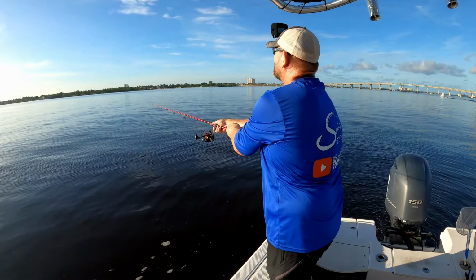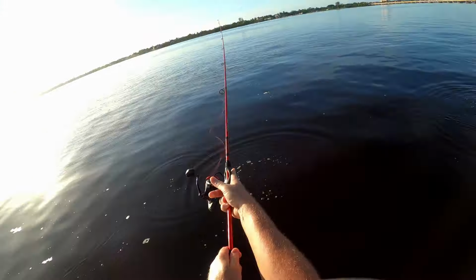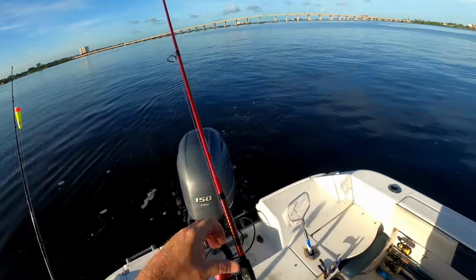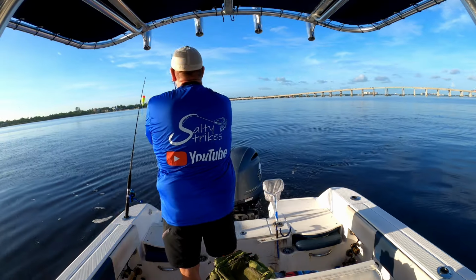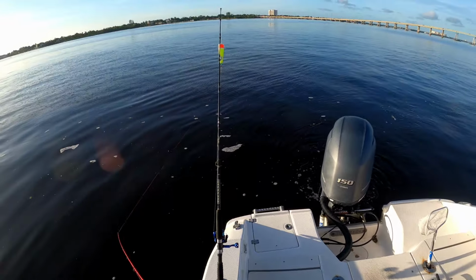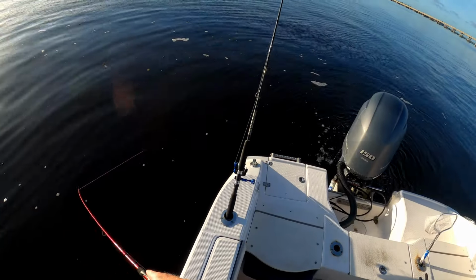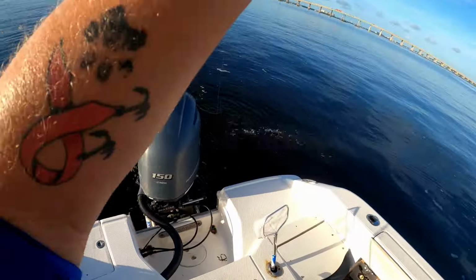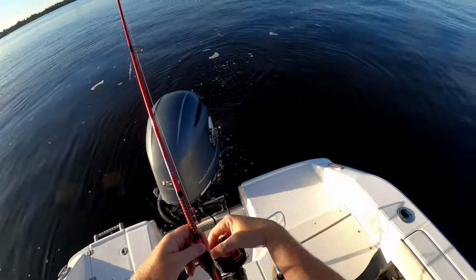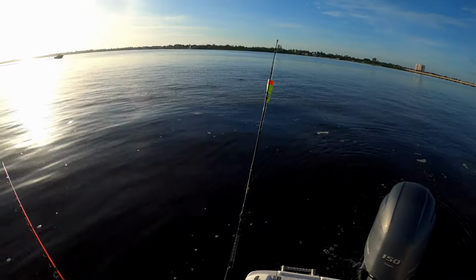Uh-oh, there they are, baby. Kimberly's got one. What was that? A little blue, it looked like a bluefish. Get them, babies. Oh, there you go. Got them. Oh, those ladyfish? I think they're ladyfish. That's what we got going on here.